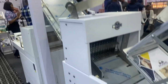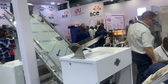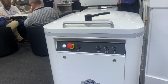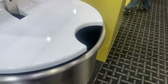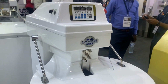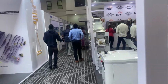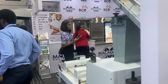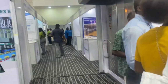Okay, this is the divider. Where is he going? Yeah, it's gone. Well, this is also another machinery here. I think this is a mixer. Industrial mixer, and the guy that was actually showing me what was going on here just left. Maybe someone called him, I don't know. But let me just move on and see other things exhibited here.